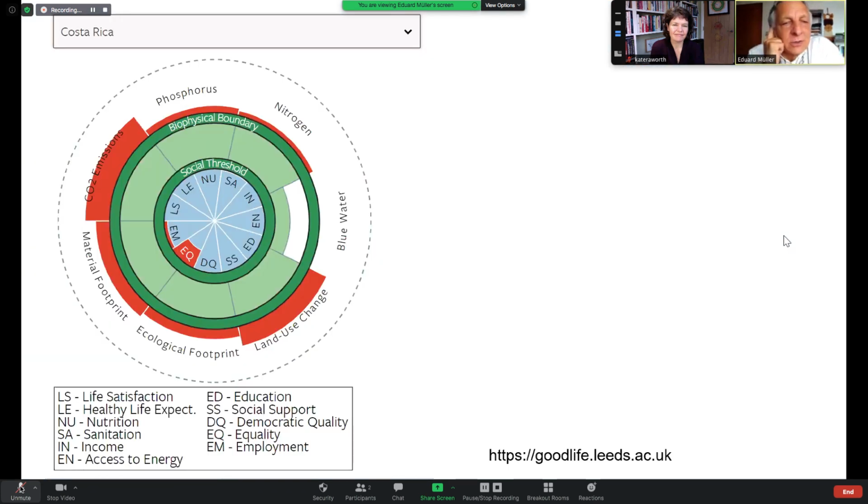So here's where the Doughnut comes in. Looking at the Doughnut of Costa Rica, we're not that bad. I mean, there are lots of countries with lower social thresholds, with more red in that citrus in the center, with a huge footprint. So we haven't done that badly in terms of our development.